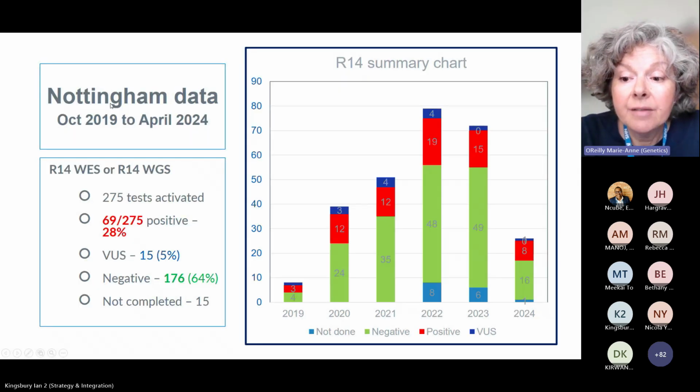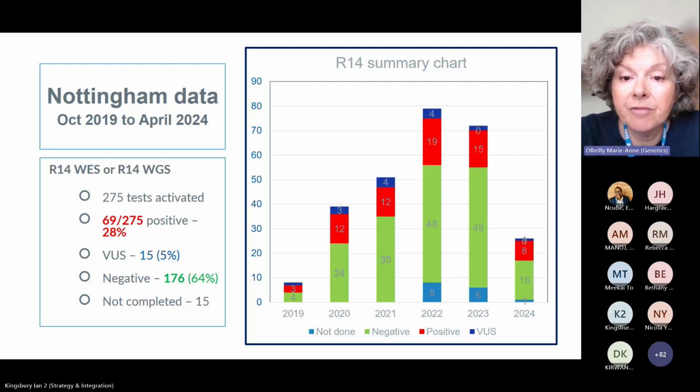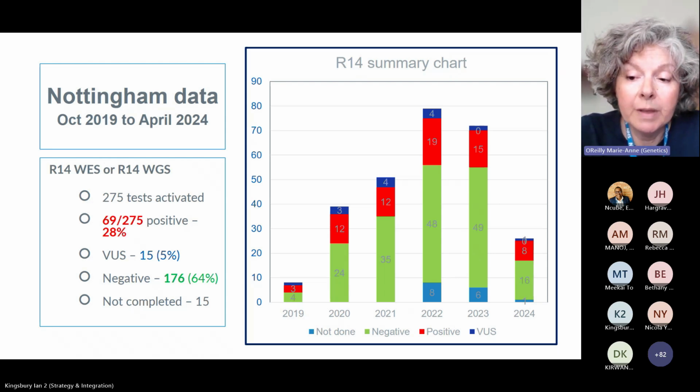As part of the analysis of this project, we did some deep dive data analysis, and for the Nottingham data, I think a couple of things I want to point out here is that putting people in place to do this really helped. So if you look at the increase in testing that happened from 2021 onwards, you can see that it peaked. We're now routinely doing around 80 tests a year in the Nottingham area, and the 2024 data just goes to April. But again, we're on line to carry out a similar number of tests this year as well. And just under 30% of our families have had a clear diagnosis as a result of performing this test for them.